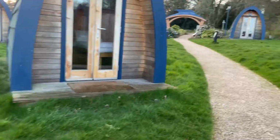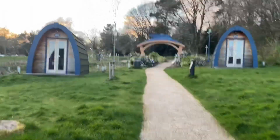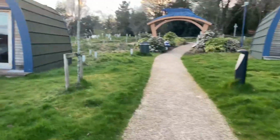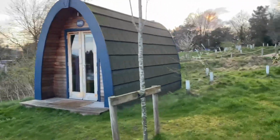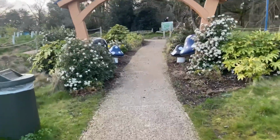That is cute. Yeah, but you wouldn't want to be like this one out here, would you? Because you're right away. Well, you're not right away, but in the middle of the night if you need a wee, you'd be in a bush. Can imagine Matilda in a bush. Let's not say that. You're not meant to do that, are you?